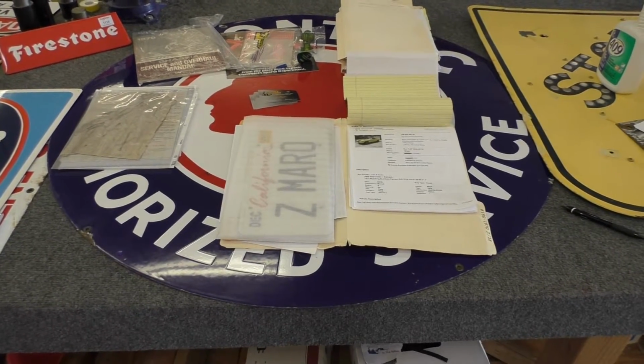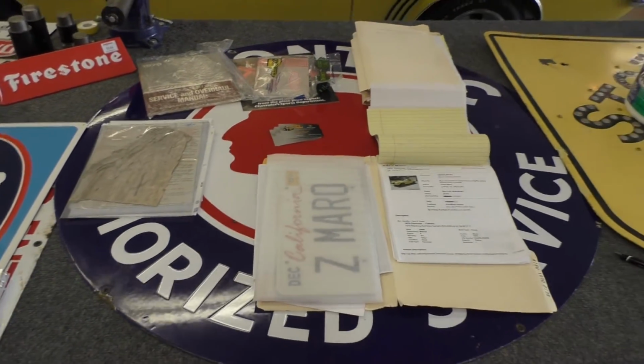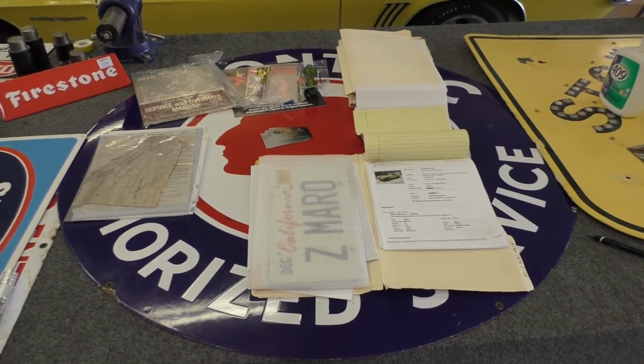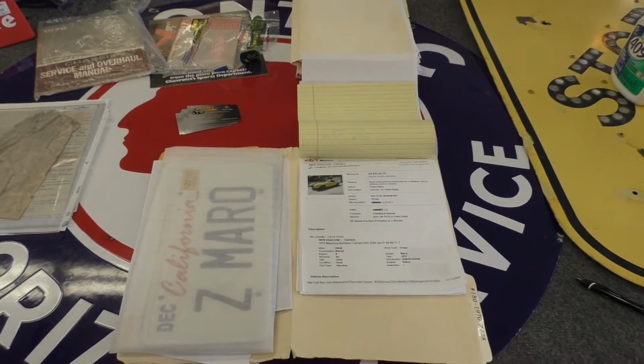All right, as promised during the walk around, we told you we'd go over some of the documents on the car, everything that we have. We mentioned how meticulous this owner was, and a lot of money was spent, six figures, restoring this car, even though it was a really nice car to begin with. We're not going to go over every document. We're going to share with you what you have.